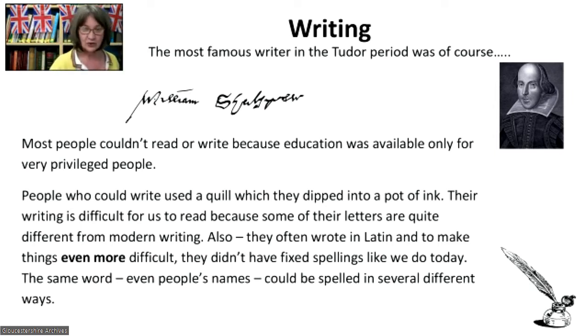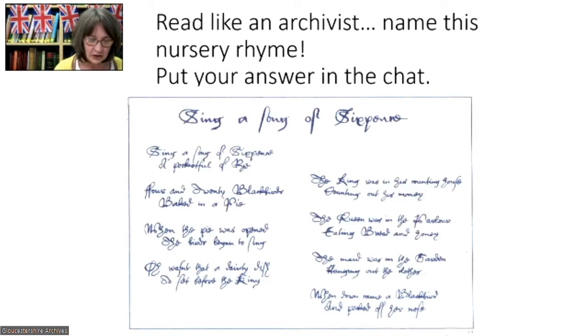So we're going to have a little look at something now. This is the last slide of this presentation. And this is a nursery rhyme which has been written in Tudor writing. And Tudor writing, the proper name for it is called secretary hand. A lot of their letters formed differently from our letters, and also the letters were formed differently depending on which letter came after them sometimes. So it's very difficult to read.